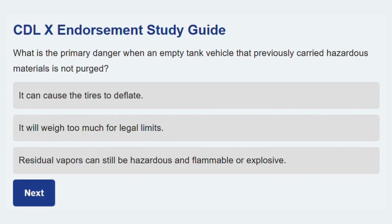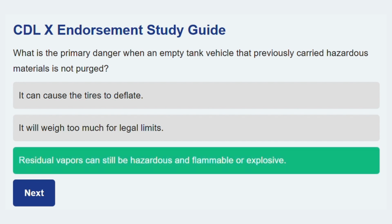What about this next one? What is the primary danger when an empty tank vehicle that previously carried hazardous materials is not purged? Residual vapors can still be hazardous and flammable or explosive. Empty doesn't mean safe if hazardous residues remain.